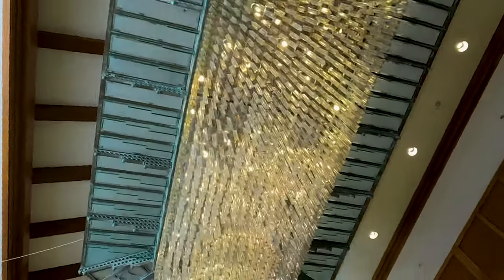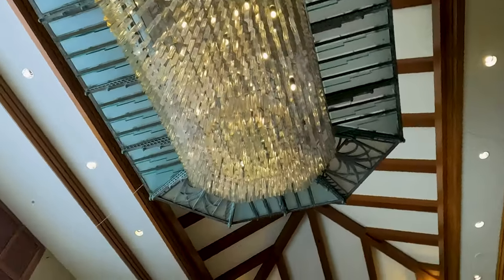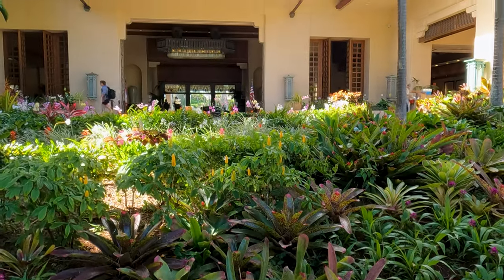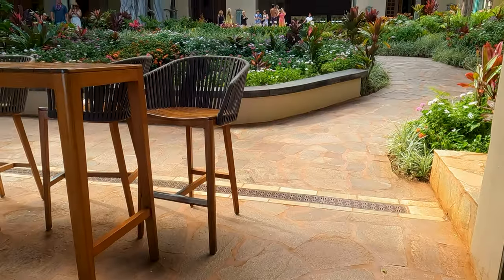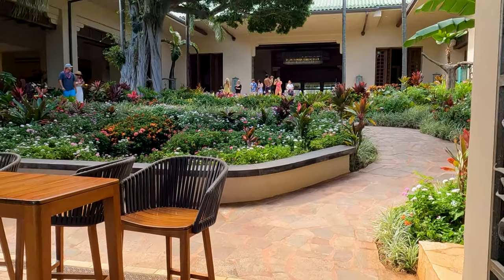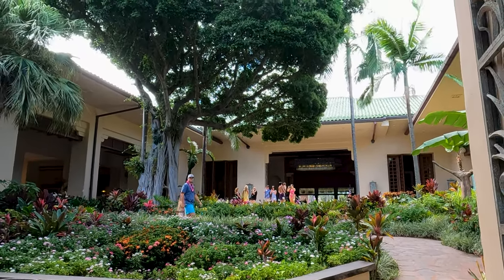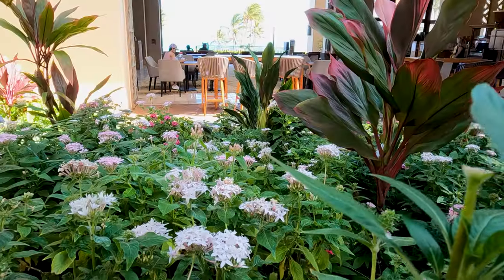In front of the lobby, you have this small oasis, a lush tropical garden with this enormous tree that gives a beautiful shade to the garden. At certain times during the day, you will see parrots and birds in this area for guests to enjoy. This lobby area is the epitome of over-the-top architecture.